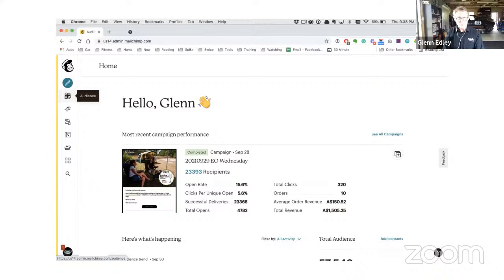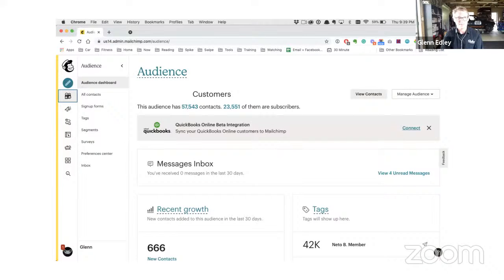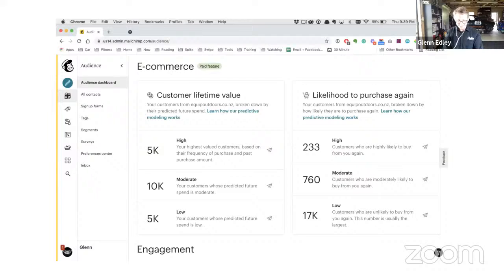So, yeah, you log into Mailchimp, you go to audience, and then you go to audience dashboard, and look at this stuff. I mean, this is really cool. This information used to be very hard to get and involved a lot of spreadsheets. And now it's just here. And I just think this is so valuable.